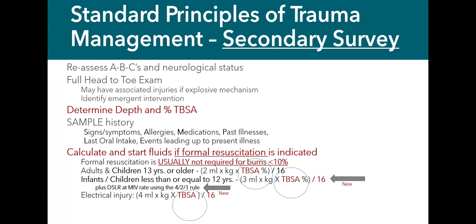So for adults and children 13 years or older, it is 2 mL times the weight in kilos times the total body surface area of injury, and that is now divided by 16. Again, this is new as of 2023. Infants and children less than or equal to 12 get 3 mL times the weight in kilos times the TBSA divided by 16. Plus, they get D5LR at a maintenance IV fluid rate using the 4-2-1 rule.